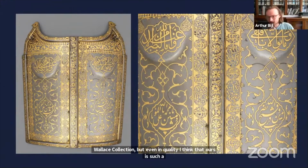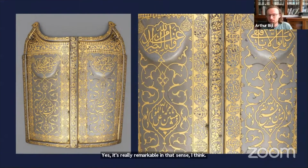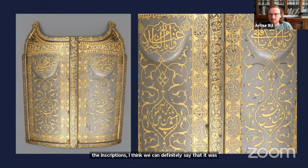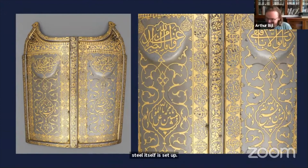It's really remarkable in that sense, I think. But it's very clear that this was made during the reign of Fath Ali Shah, irrespective of the inscriptions. I think we can definitely say that it was made during that time period. It fits stylistically, certainly in the way the steel itself is set up. And yeah, so that's the comparative material that we have. I don't know if you have anything to comment on that.